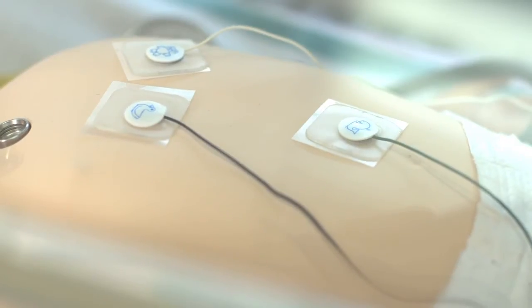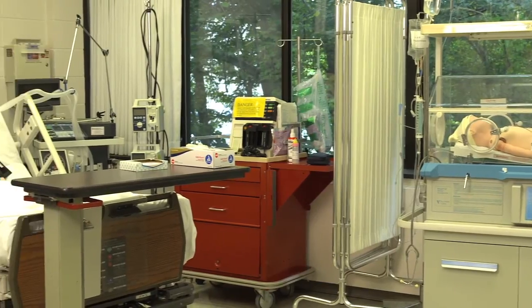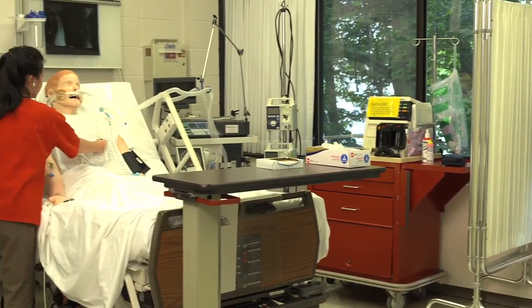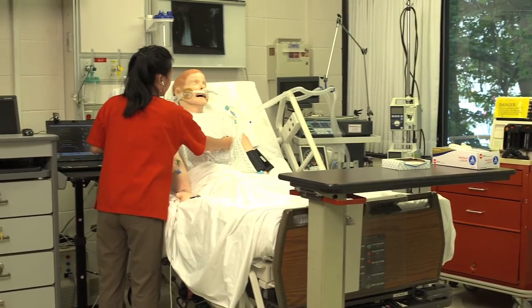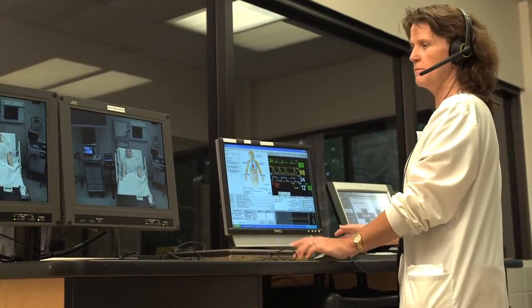We have an ICU room where we have a simulation baby. So we simulate the NICU, the neonatal intensive care unit. We also simulate the adult or medical ICU. Throughout every simulation, we had comfort in knowing that our professors were in the control room overseeing everything.